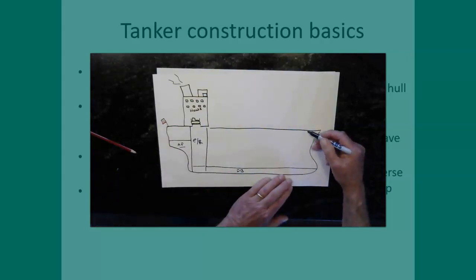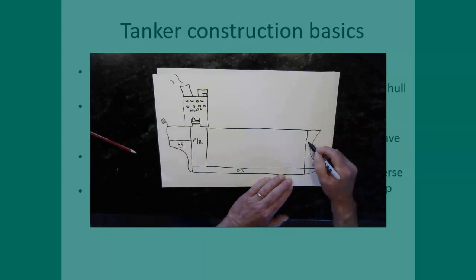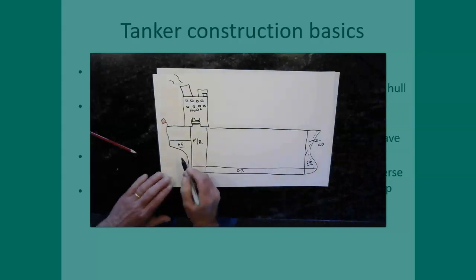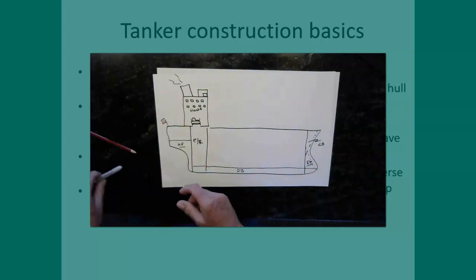And what bulkhead would this be up here? See what I mean? It really is all the same stuff. There's the collision bulkhead, and this would all be the fore peak tank. So after peak, fore peak. So there you've got your basic setup.